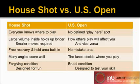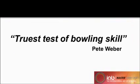On the house shot, it's a forgiving condition. It's designed for fun. It's designed for a social night out and some competition. The US Open is a brutal condition. It's seriously tough, and it's designed to be the ultimate test of bowling skill. And in fact, it's been described as that by many players, including Pete Weber, 4-time winner of the US Open.